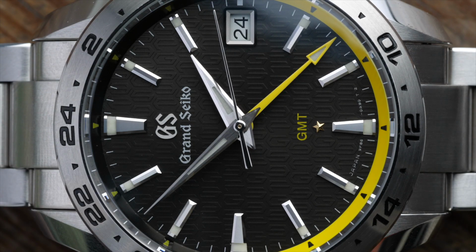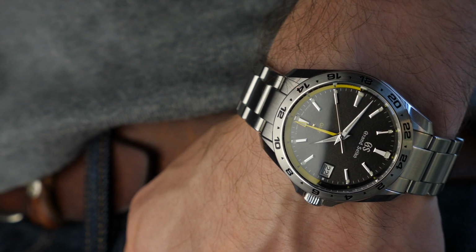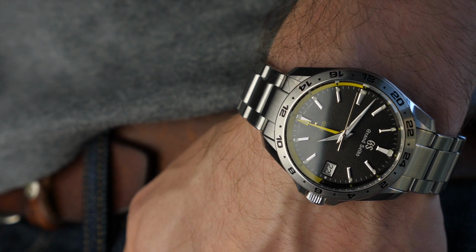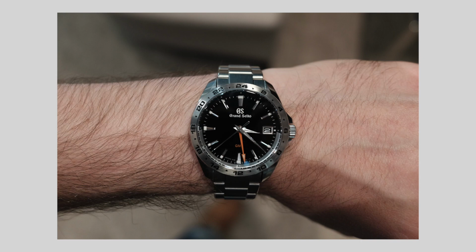I was very much drawn to the grey dial and very much drawn to the fact that this is limited edition. I am a sucker for limited edition things. I am a sucker for things being slightly different. If you're wanting a watch that's more versatile, then I'd probably go down the route of getting the black dial with the orange accents. I think that's a really, really cool watch. And had I not bought this one, I would have bought that one.